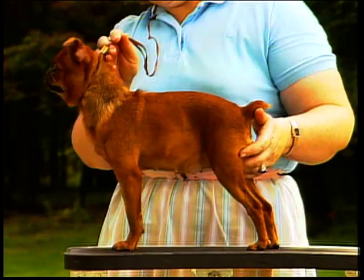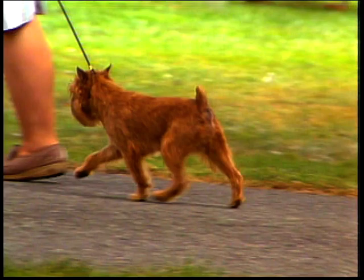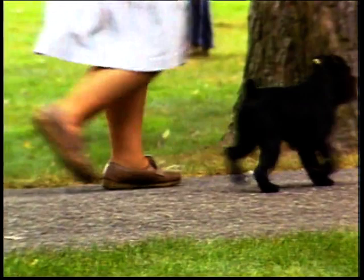The tail is a natural extension of the spine. It should be set and carried high, like this one, and is docked to about one-third its natural length. The tail should be held and carried from a 12 o'clock to a 2 o'clock position. This tail is set too low on a steep croup.